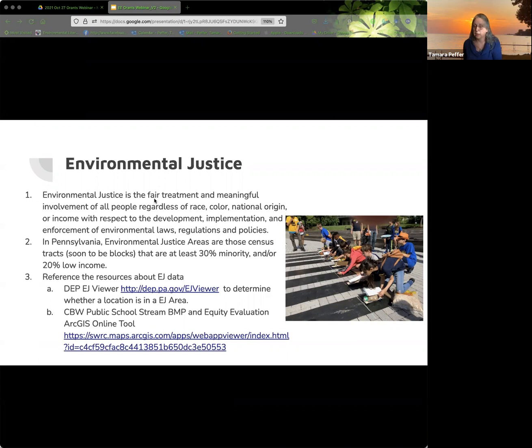And then we also have a cooperative project that Stroud and Chesapeake Bay Watershed pulled together that has school stream, best management practices, and equity evaluation. So you can clear and see if some of your ideas fit into those pieces. Now, in other states, this Chesapeake Bay Watershed piece is there, but you can also go to an organization called EPA, the Environmental Protection Agency, has a function called EJ Screen. And you can look into that too.